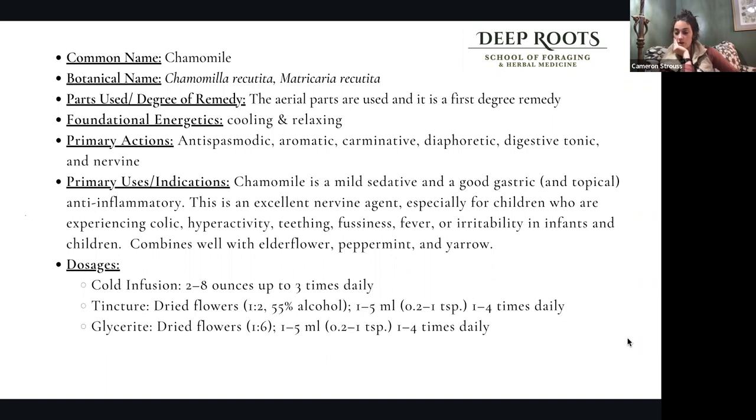Dosage. Let's see. How do you make a cold infusion? You put 15 grams of herb in a quart jar. You pour cool water over it up to 1 quart. And then you put the lid on it and put it in the refrigerator. It helps if you mix it. Just agitate it after you've got the lid on.